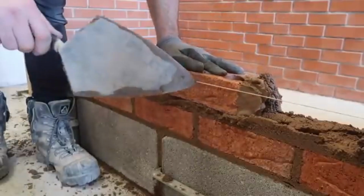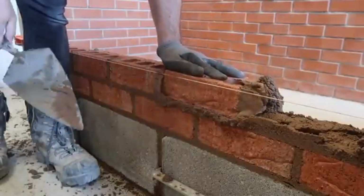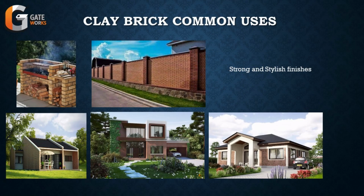Make sure that whoever is doing the job for you is experienced in bricklaying. And like I said, it's used for various projects, like fencing, which will definitely look good, and housing. The finishes, as you can see in the pictures, those buildings look good and they look strong. This is why I love them, but they are quite expensive though. But they are good. Let's move on to the next one.